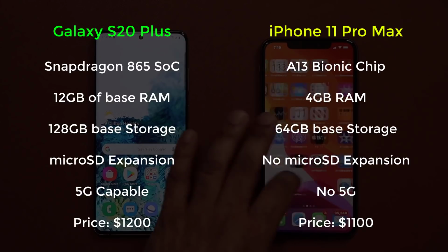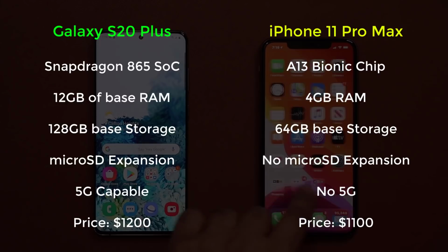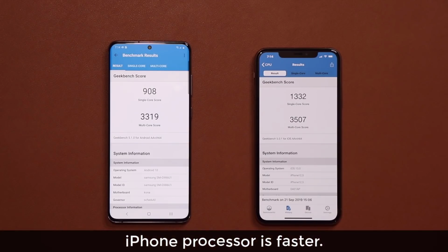In the storage race, S20 pulls ahead. It has a higher 128GB base storage and has a microSD expansion slot, so you can add additional 1TB of extra storage on the S20 if needed. Now, if you move on to the benchmarks, it is clear that the iPhone has more raw horsepower than the S20. Now, the lead is not groundbreaking, and real-world performance of both smartphones is rock solid with swift user experience.